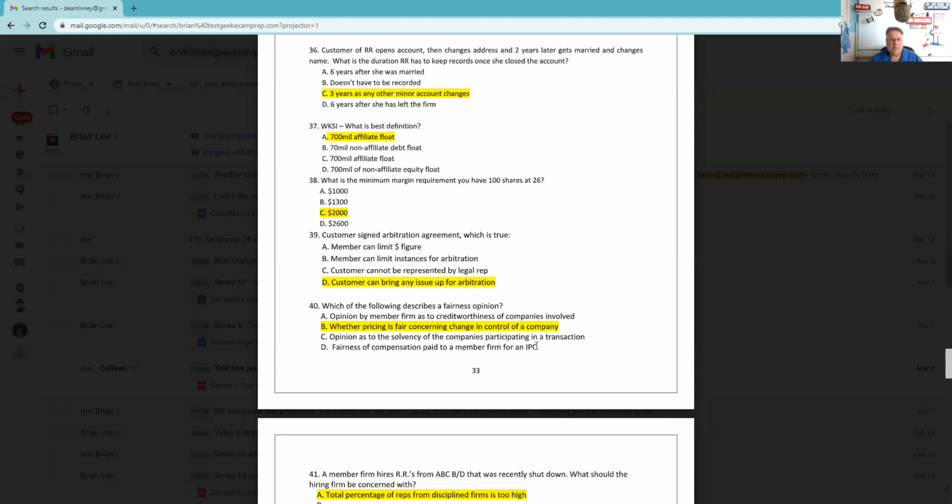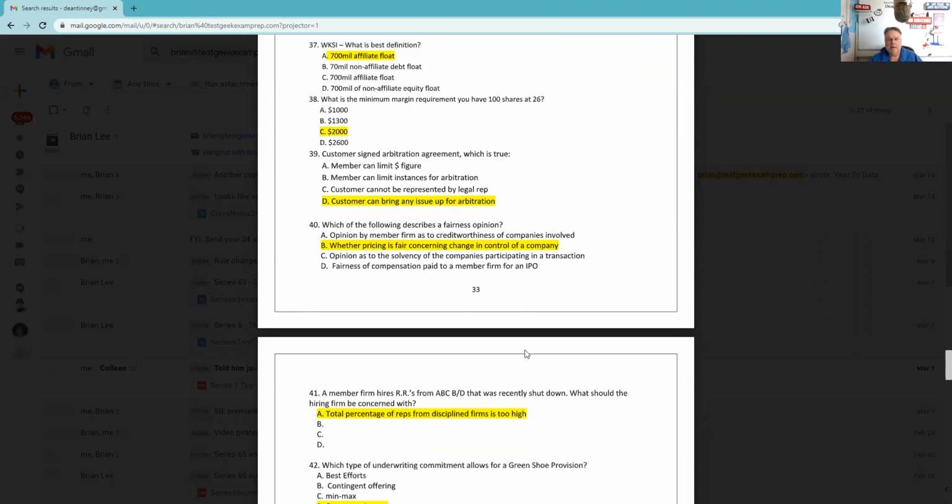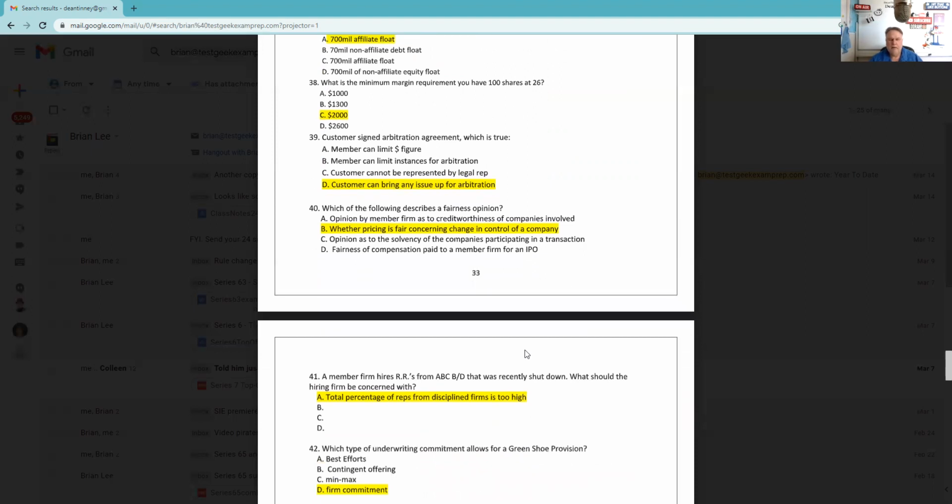38 is stupid but testable. I have a whole lecture on this, that the SRO minimum is 2,000. So if you buy less than 2, it's going to be fully paid for. Between $2,000 and $4,000, which this is, it's $2,000. Stupid but testable. Check the playlist. I've got a whole little 15-minute thing on this. It's in every exam. It's on the SIE. It's on the 7. It's everywhere.